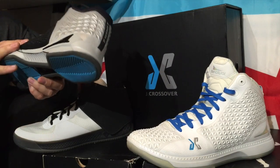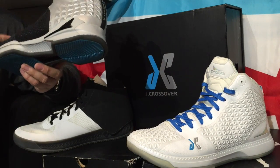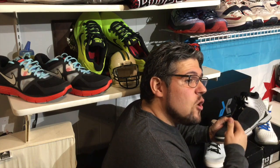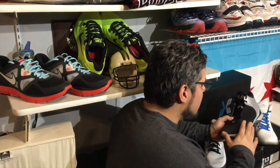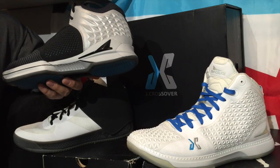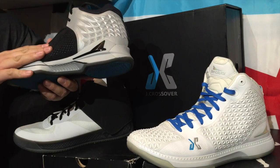The J Crossover 2 is where they brought it. They brought what is damn near Flyknit. And you know what, they did it right the first time. Not the Kobe 9, 10, 11, where it took Nike 3 years. And this came out pretty much around the same time as the Jordan Performance Woven for $225. And this came out for right around $140 or $160.